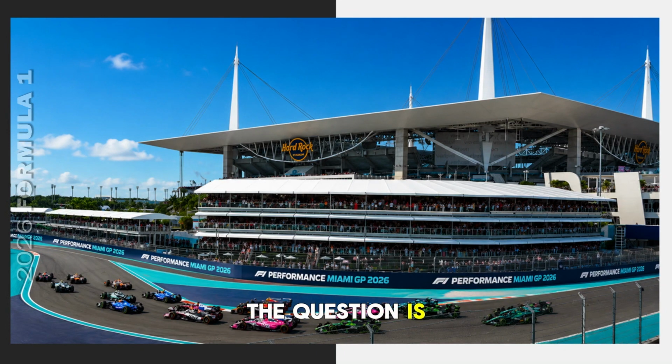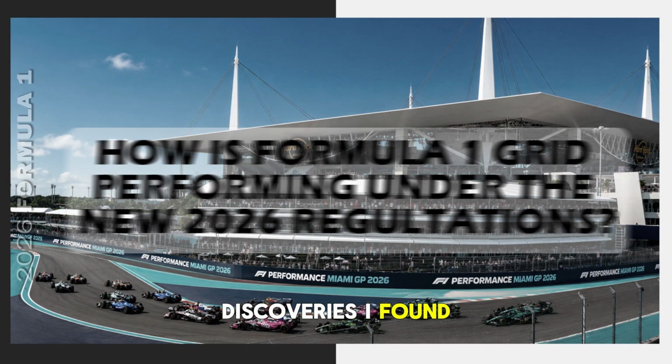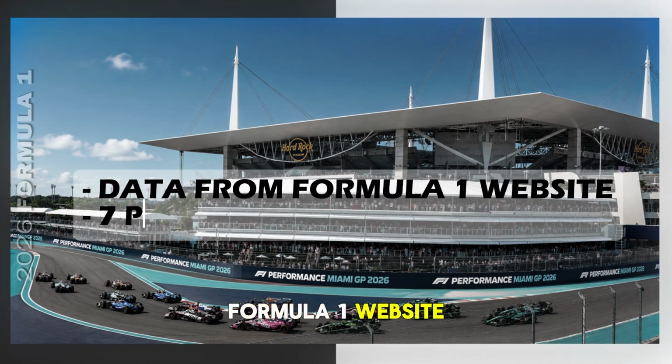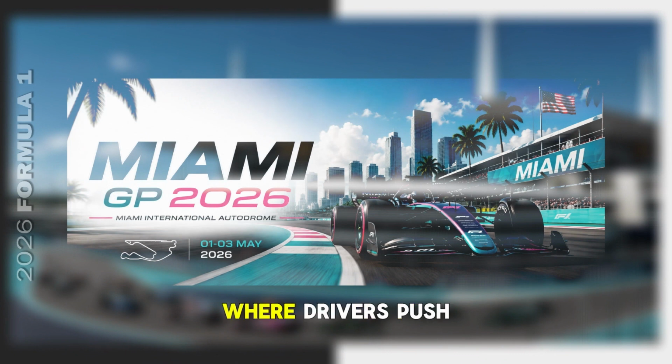The question is, how is the Formula One grid performing under the new 2026 regulations? With that question in mind, I want to share a study and some interesting discoveries I found. What I did was collect data from the official Formula One website, normalize the information, and then apply 7 performance indexes. The focus of this analysis is the Miami Grand Prix 2026 race qualifying session because this is where drivers push the cars to the limit.